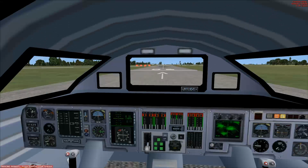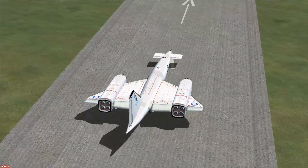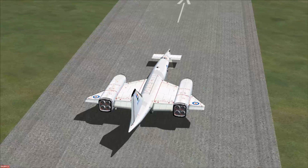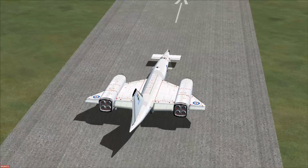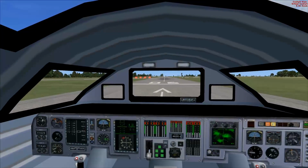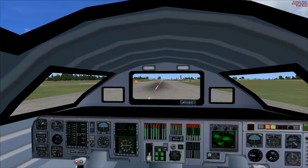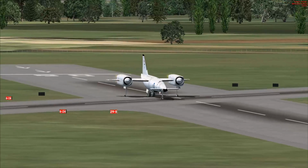Alright. Okay, let's stand on our brakes. And let's bring the 8 Armstrong Siddeley P176 engines up to throttle, producing 9,700 pounds of thrust each, all 8 of them. Is that not amazing? Alright, releasing brakes. Here we go. We have a roof, apparently. I don't think that's accurate. Oh, there goes those afterburners. Here she comes.